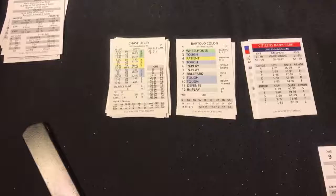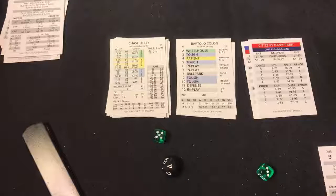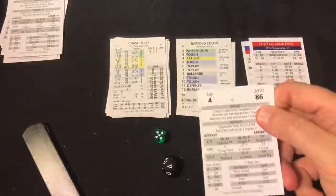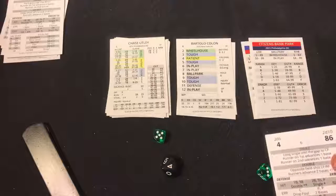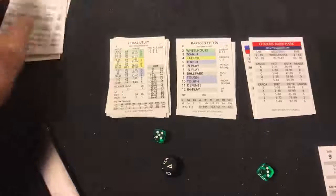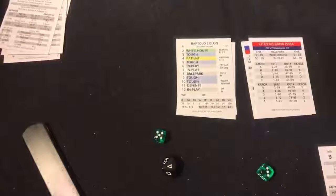3-0 here in the bottom of the 6th. There's one out. Freddie Galvis is on at first, and it's Chase Utley, the lefty. That's an 8. That's a ballpark, a 47. And that's going to be a wheelhouse against a righty. It's 1-15. The ball's out of here. It's an 86. And that 86 is going to be a ground ball to second base. Double play there. It's a 4-6-3 double play. Tejada to Flores to Duda. And the Mets get out of the inning. So Utley hits into a double play, and the Mets are out of the bottom of the 6th.